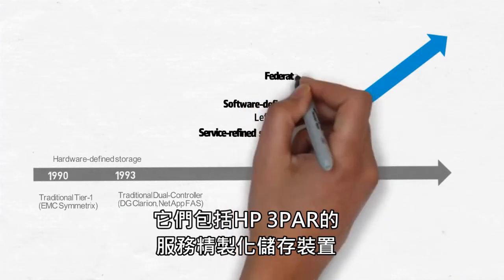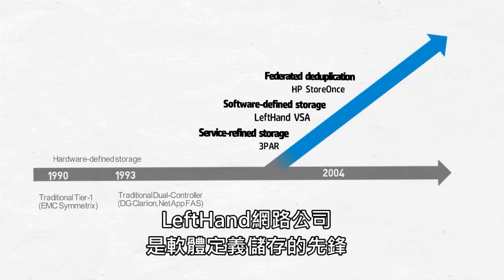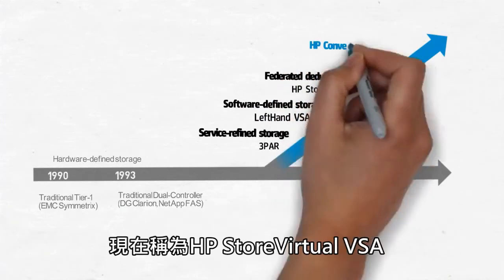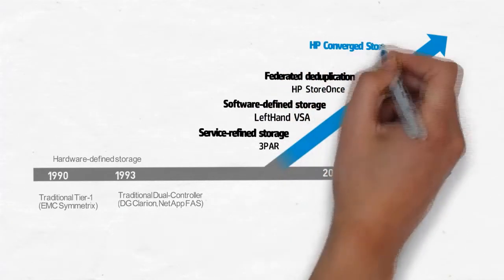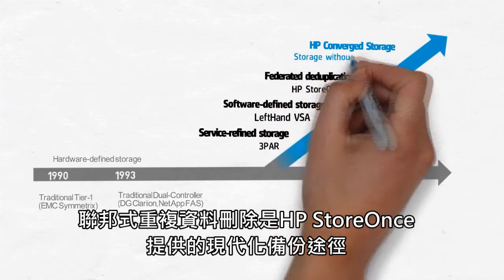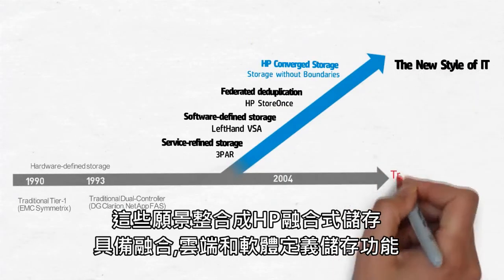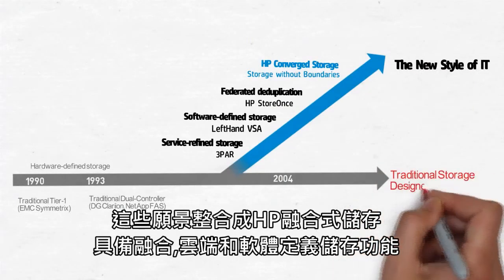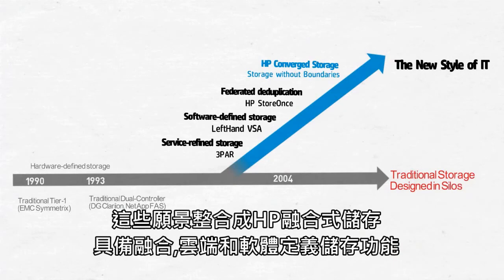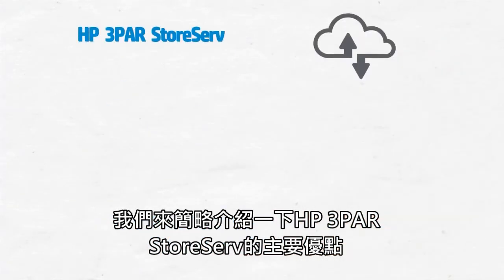There's service-defined storage with HP 3PAR. Software-defined storage was pioneered by LeftHand Networks, now HP StoreVirtual VSA, and federated deduplication is a modern approach to backup with HP StoreOnce. And the vision has come together with HP Converged Storage. Converged, cloud-enabled, and software-defined. Let's talk briefly about the main tenets of HP 3PAR StoreServ.